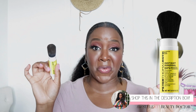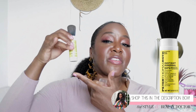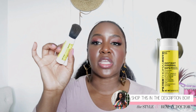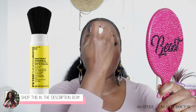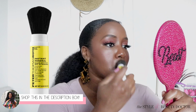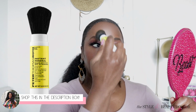This is a powder that you can use. Now you've got to be careful when you use this because it's a little tricky. They've got directions down here, but even with the directions clearly written here, I've had a couple of little accidents with this. Basically, there's powder in here and there's the brush. You can use this to blot, and you're also getting that added sun protection. Doesn't leave a white cast. Easily fits in your purse.